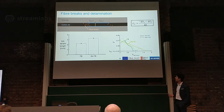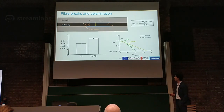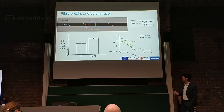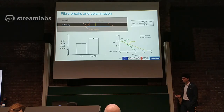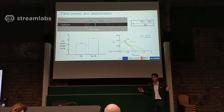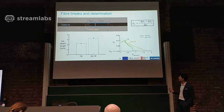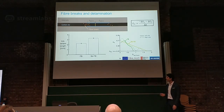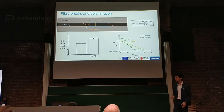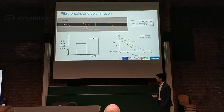But what I want to compare here is again the case of no fiber breaks against the case of the influence of fiber breaks. In the case of no fiber breaks, the energy release rate decreases, but there is no difference between the left and right side. So this delamination will always be symmetric if we don't have the fiber breaks. But in the case that we do have them, things are a bit more complicated. The energy release rate on both sides is different, and this ends up in a natural asymmetry of the delamination length due to the presence only of the fiber breaks.